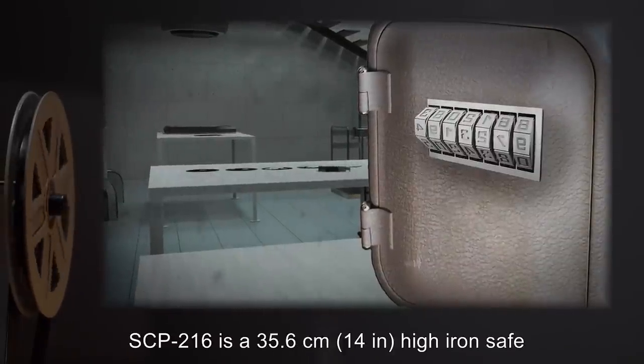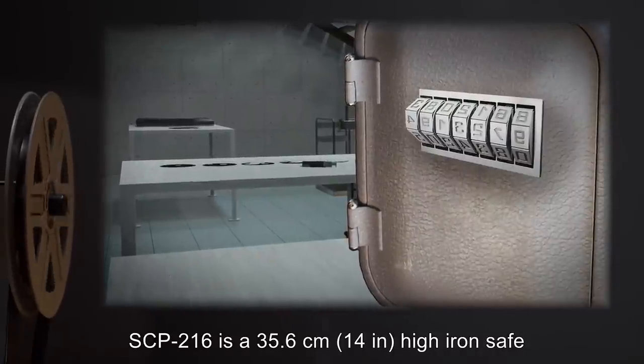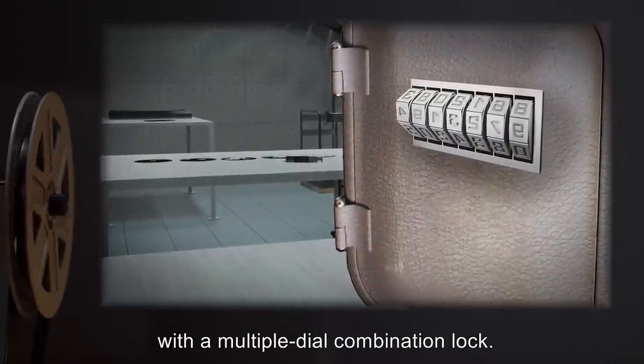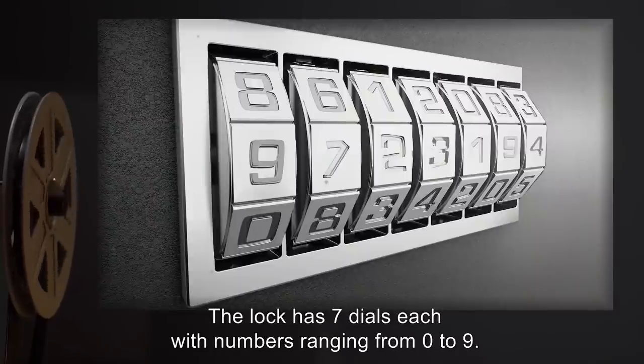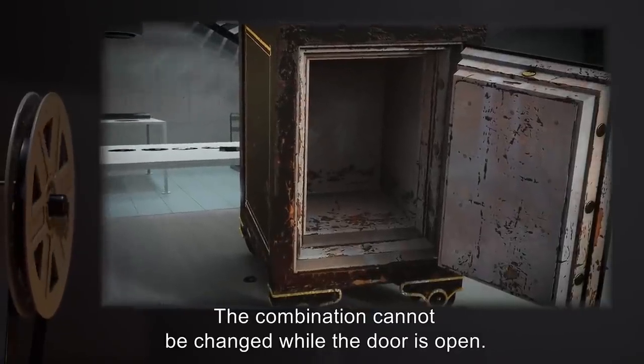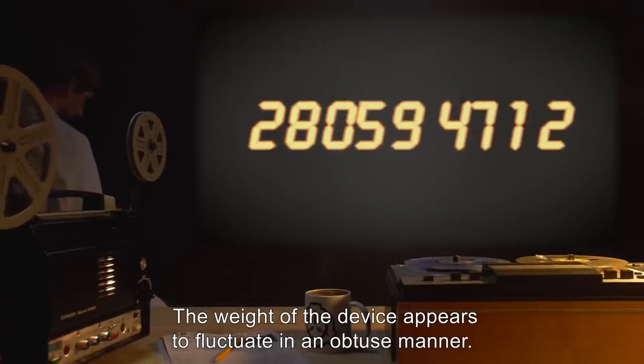Description: SCP-216 is a 35.6 centimeter or 14 inch high iron safe with a multiple dial combination lock. The lock has 7 dials, each with numbers ranging from 0 to 9. The combination cannot be changed while the door is open. The weight of the device appears to fluctuate in an obtuse manner.